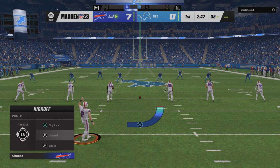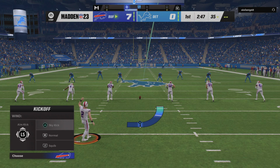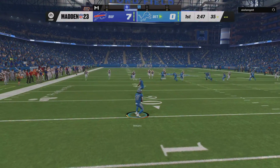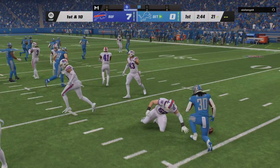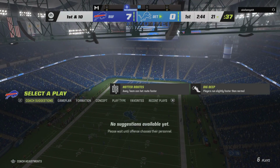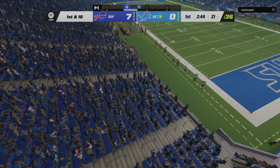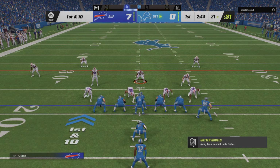Tyler Bass with the kickoff for Buffalo. After the touchdown, Bass to kick it away. And a short kick taken at about the 16, and taken down just past the 20 at about the 21-yard line. Goff and this Lions offense set for a 1st and 10 at their own 21.